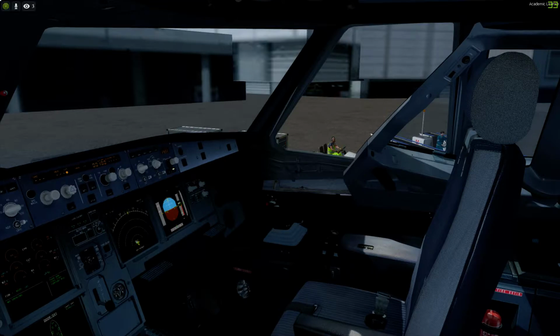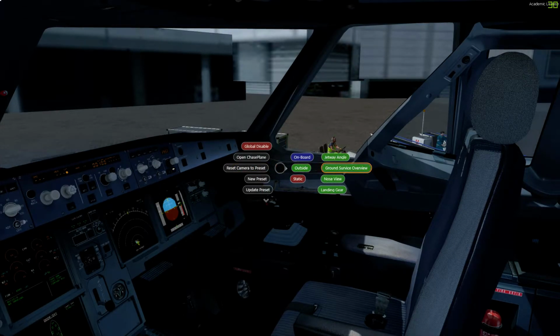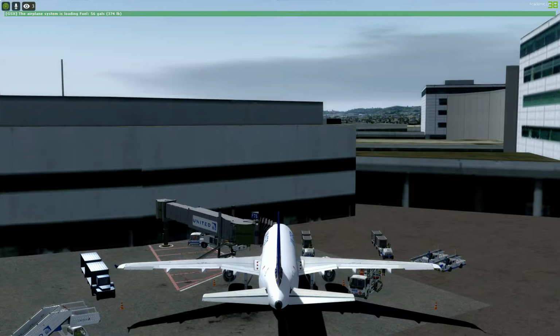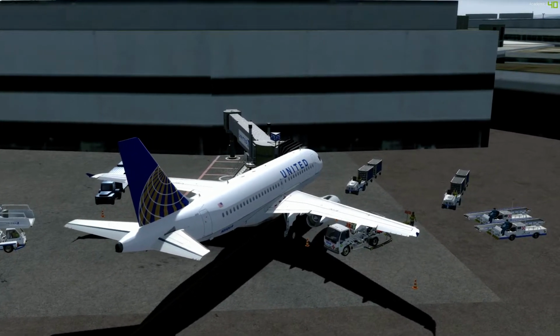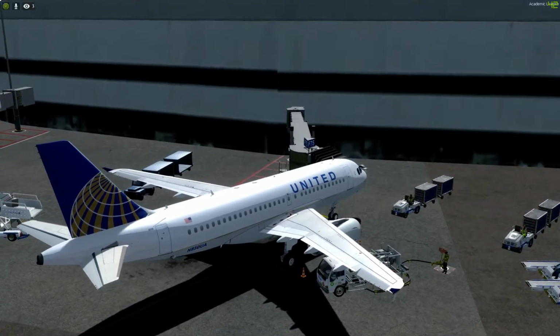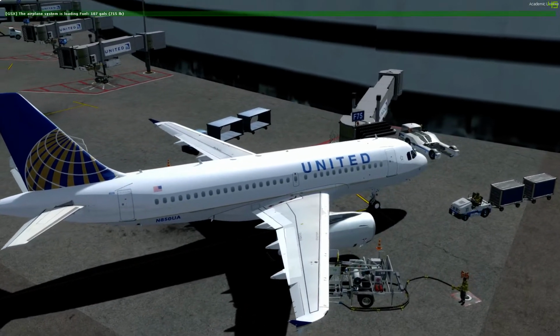Ah, you don't need accurate nav aids to get from point A to point B, do you? Boys, we're loading fuel. You know what's kind of cool? I can grab my Xbox controller, which allows me to manipulate the camera all fancy like this for you guys in videos. See that? That's all Xbox 360 controller work, just to fill you in on a little secret. Look at that cinematic. Look at that United A319. Oh yeah.